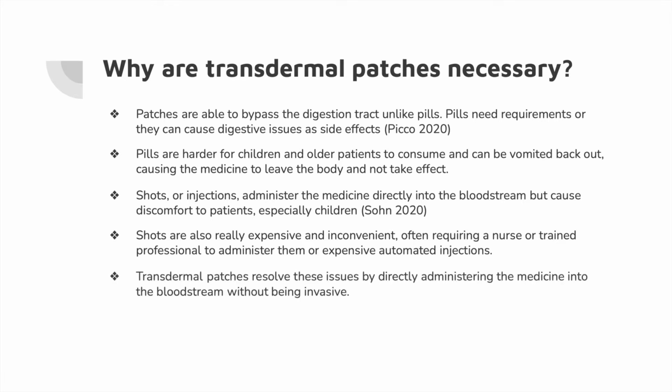Pain patches resolve the issues from other drug delivery methods by administering the drugs directly into the bloodstream while also being non-invasive. Transdermal drug patches are cheap, convenient, and easy to use, while also being friendly for people of all ages.